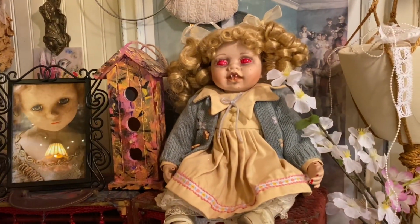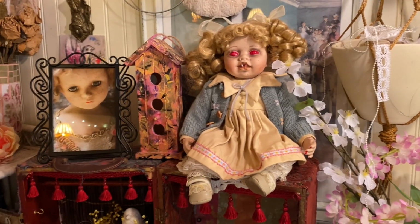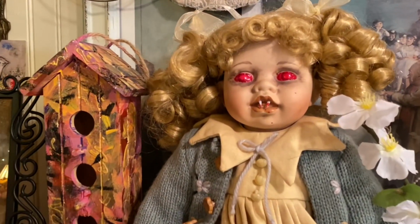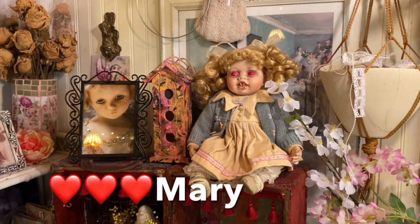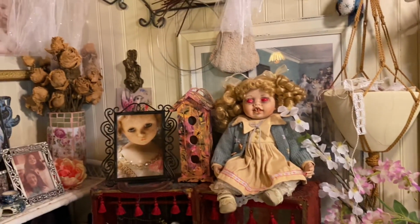Okay, let me show you something that my beautiful friend Mary sent to me. She alters dolls and does some very creepy dolls. She told me she would keep it mild for me because I didn't want it too scary, and I want you to just look at this incredible work. Mary is a beautiful person. She's one of the most giving, one of the most talented.